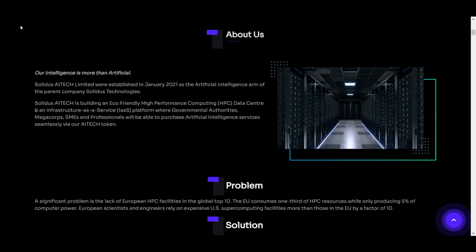Along with AI services, this project is also offering government enterprise blockchain solutions which have the potential to see major demand as more governments recognize the potential of blockchain for use in relation to asset management, voting, taxation, and other key areas. In this video, I will be explaining in more detail what exactly Solidus AI Tech has to offer and their plans for the future, as well as how to take part in their token sale of the first ever AI utility token.